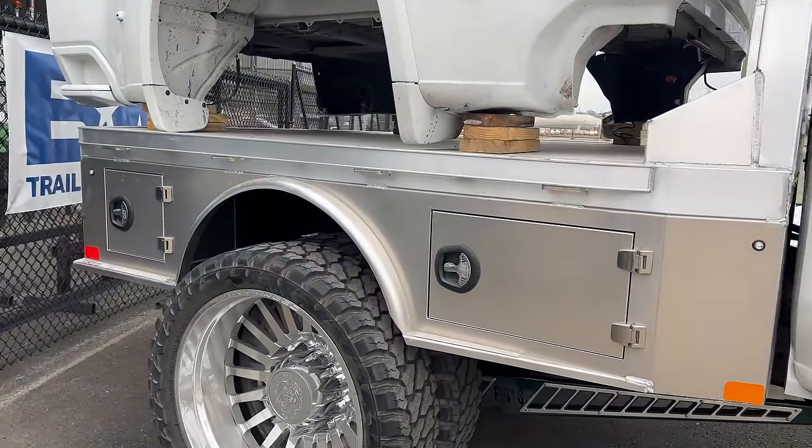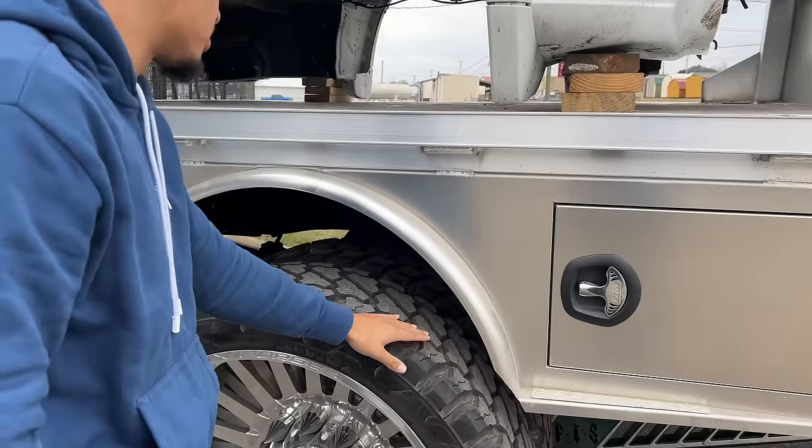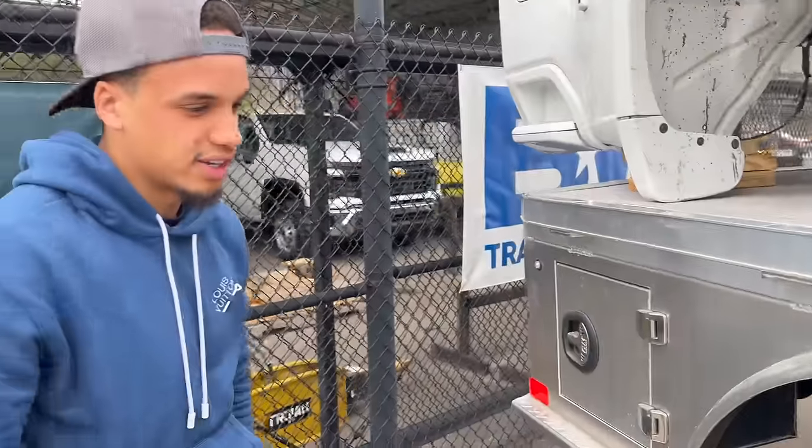Dude, this thing looks sick. Bruh. Yeah, they had to cut a little bit off the corner right here just so the tires would not rub. And I think underneath there, they had to put like 2-inch spacers underneath the bed, kind of like a body lift, so it wouldn't hit the tires.